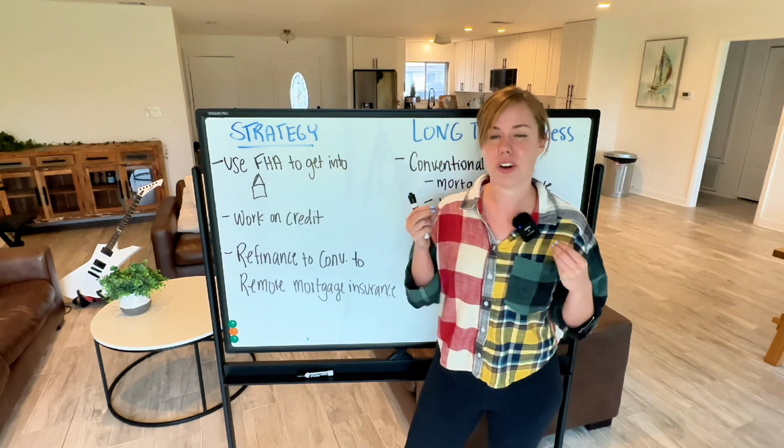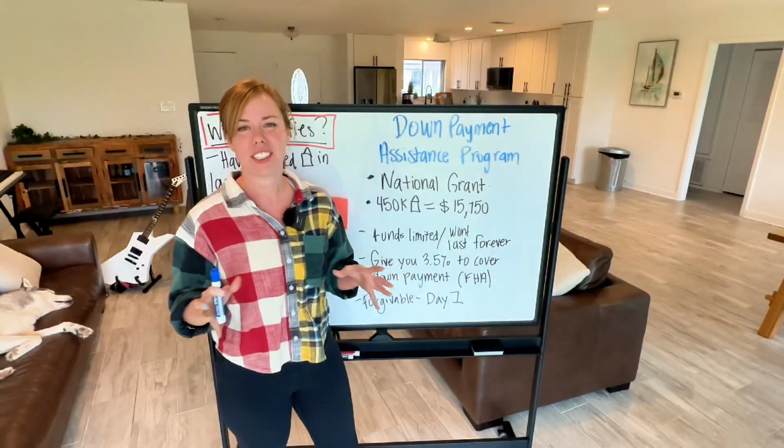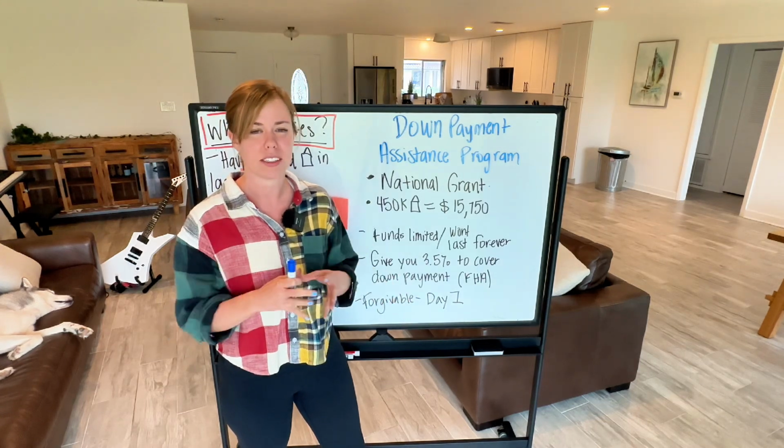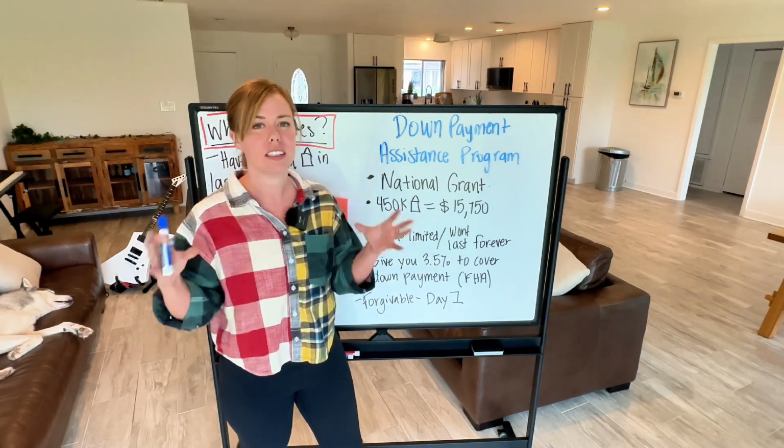Now, let's go over different down payment assistance options that are available for first-time home buyers. Okay, so this first down payment assistance program that I'm going to share with you, it's probably my favorite, and I think it's the best out of all of them. It's actually a national forgivable debt. And here's the thing, the funds are limited.